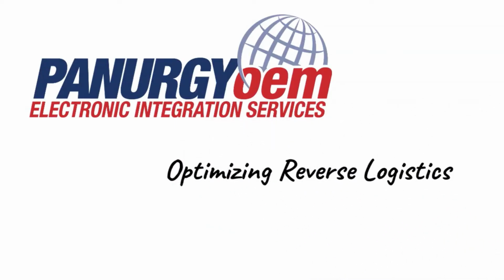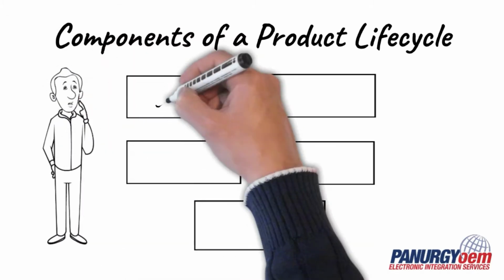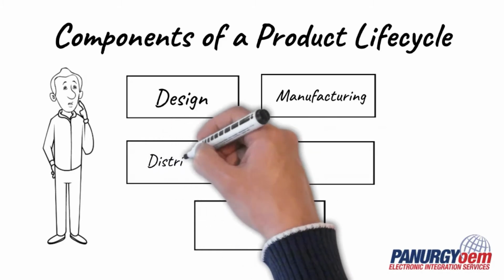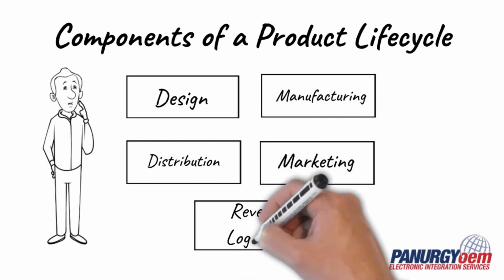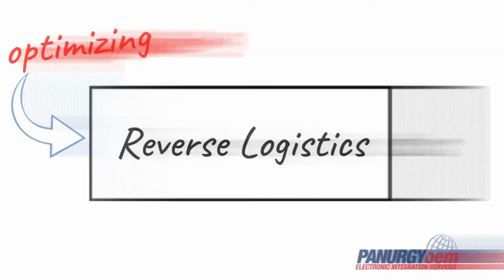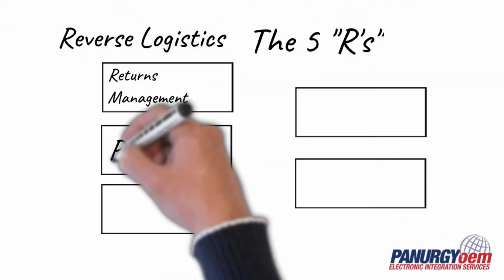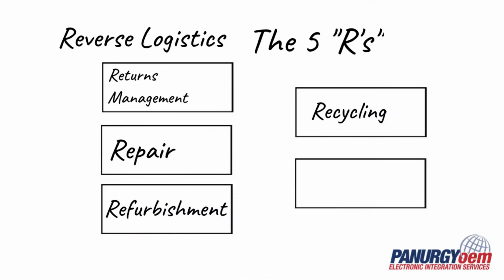Optimizing reverse logistics. Components of a product lifecycle include design, manufacturing, distribution, marketing, and reverse logistics. Let's take a further look into optimizing your reverse logistics. The 5 R's, as we like to call it: returns management, repair, refurbishment, recycling, and reselling.